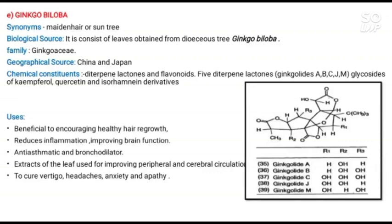Ginkgo biloba, synonym is maidenhair or sun tree. Biological source: it consists of leaves obtained from the dioecious tree Ginkgo biloba, belonging to family Ginkgoaceae. Geographical source: it is found in China and Japan. Chemical constituents: it consists of diterpene lactone and flavonoid.